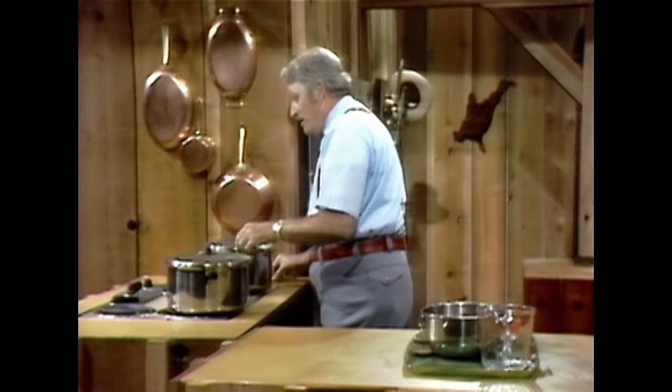There's your sauce. Isn't that pretty? That is good, too. I guarantee that's good. I'll put it over here out of my way. Need shrimp. I'll just put them here, too, out of my way.